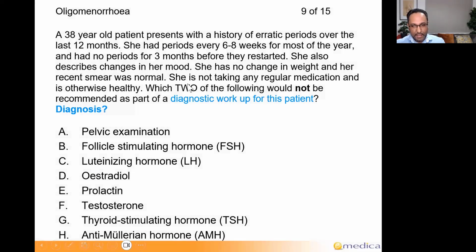Okay, question number 9. Here, this is a challenging question for 2 reasons. It asks for 2, so it's a multiple best answer. You've got to get them both right. That makes it more challenging, because if you get 1 right and 1 wrong, which often people do, you get nothing. There are no half marks. But it's also negatively framed. And it's the only negatively framed question that we've seen so far.